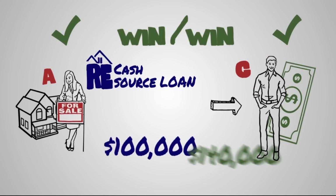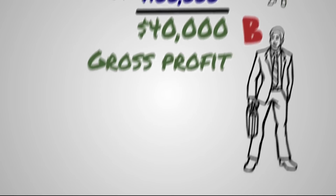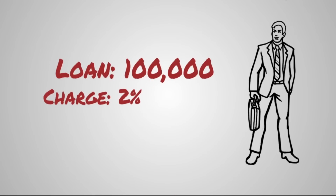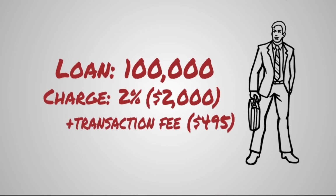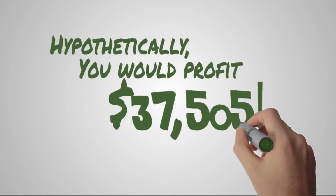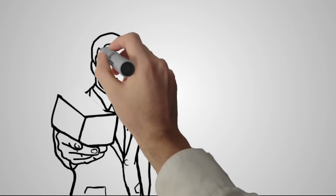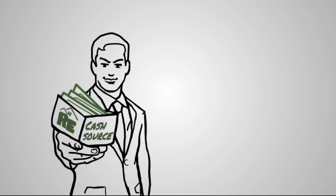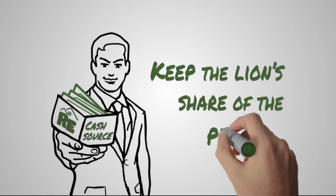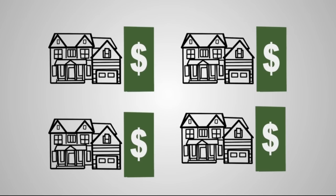That means when the buyer brings in their money, there is a gross profit for you of $40,000. RE Cash Source will only charge you 2% of the loan amount, in this case $2,000, plus a transaction fee of $495. That means that, in this hypothetical example, you would profit $37,505 minus any other closing costs you would typically incur. You could see why this is such a popular loan. You put a real estate deal together using none of your own money and keep the lion's share of the profits. And the best news is, you can do as many of these deals as often as you want.